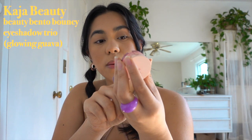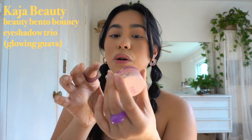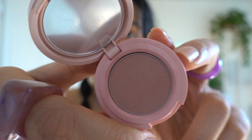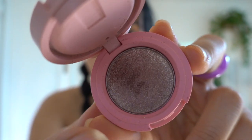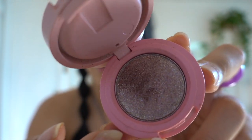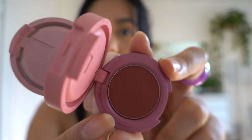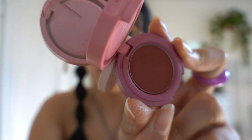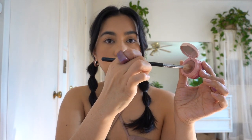I'm gonna take the Kaja Beauty Bento Glow Guava. This is in the number 7. This is so cute and versatile. It comes with all three of these colors. First, we have a super pretty dusty rose, and then we have this purply plum metallic color. And then I'm not gonna be using this one today, but this is a super pretty dark mauve color. I'm gonna take the top color, which is that really light dusty rose color.